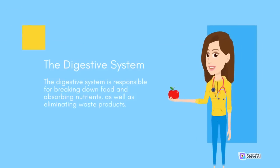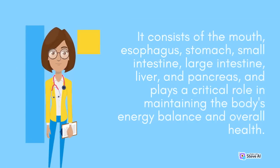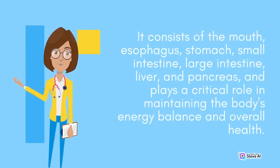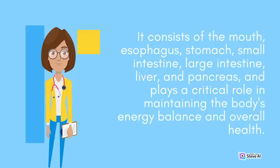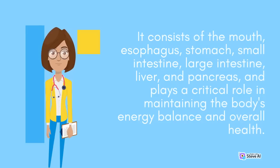The digestive system. The digestive system is responsible for breaking down food and absorbing nutrients, as well as eliminating waste products. It consists of the mouth, esophagus, stomach, small intestine, large intestine, liver, and pancreas, and plays a critical role in maintaining the body's energy balance and overall health.